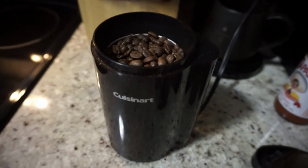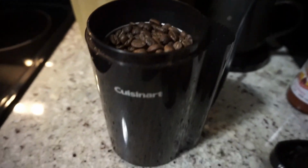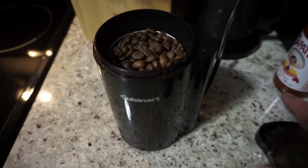Okay, and I like to use a coffee bean grinder. Whole beans, I think you get the best flavor out of the coffee if you go that route. Got about a half a cup of beans in here. You might want to just start off with maybe a quarter cup and do 2 batches.